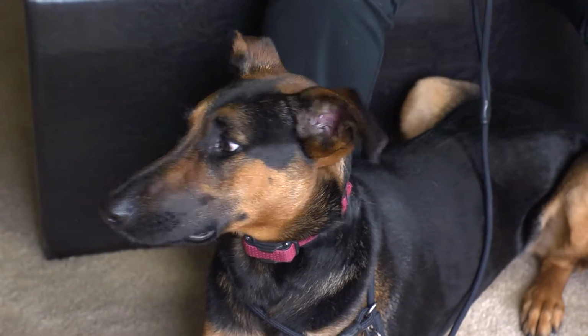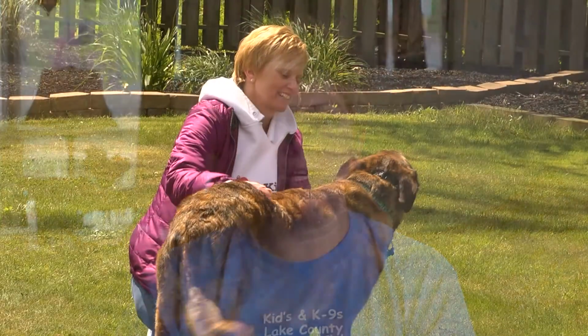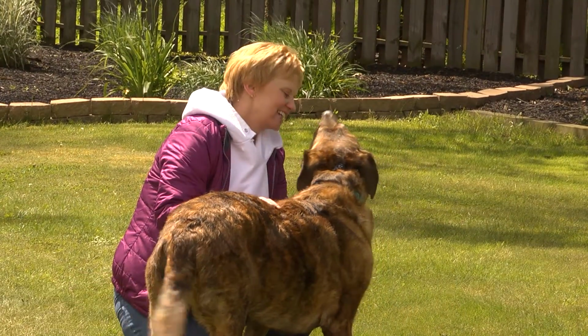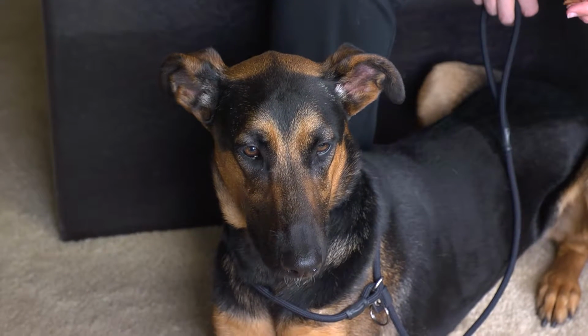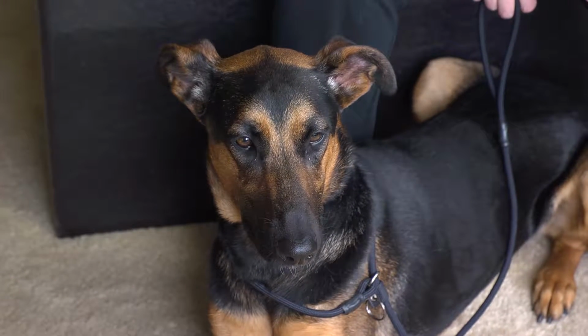I think Kathy's approach to looking at what normally works and having that background knowledge of different training methods, and knowing how to work with each dog as an individual instead of just a one-size-fits-all approach, has been essential for her. Having her walking next to me, not feeling anxious, it's been a huge transformation.